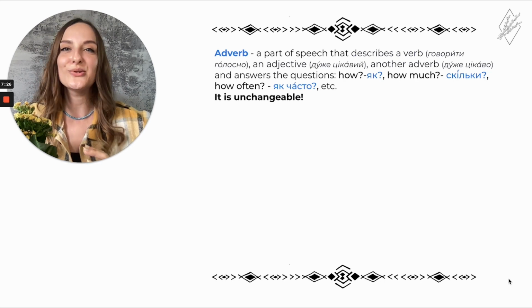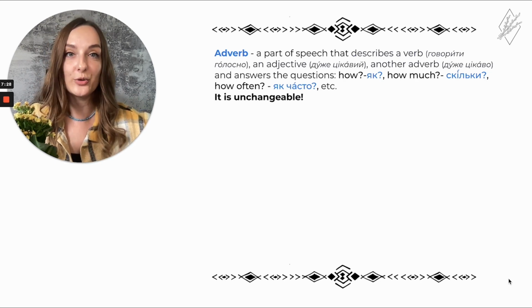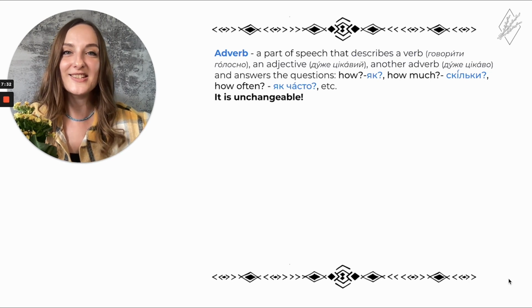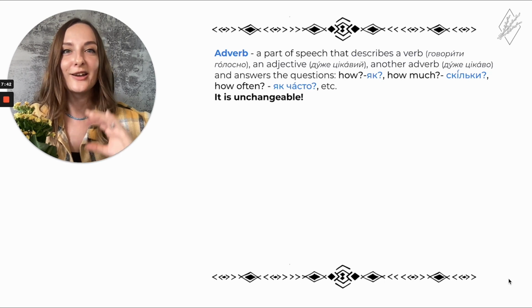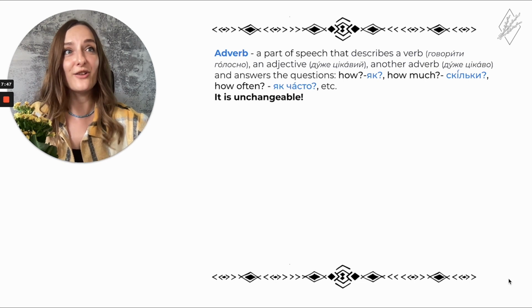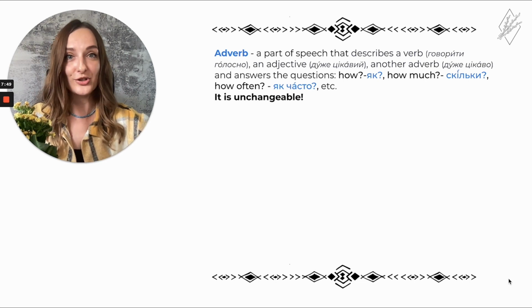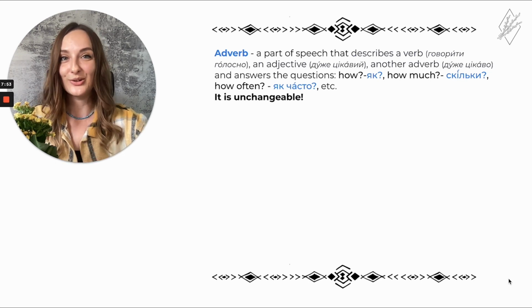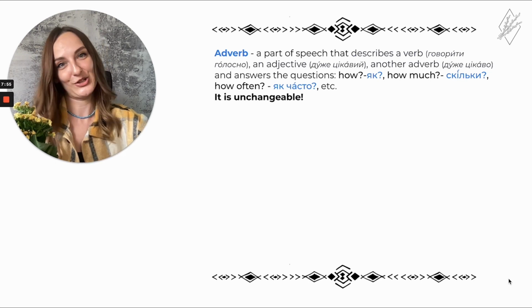And the good news is that all the adverbs are always unchangeable. This is the only independent part of speech in Ukrainian that is unchangeable. It means it doesn't have genders, number, cases, conjugations, or anything else. So it is enough just to learn the word, its meaning, and to learn how to use it in the sentence. And that's all. You have managed this topic.